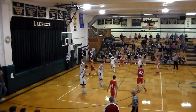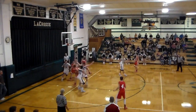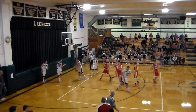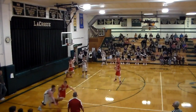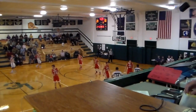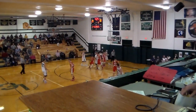28-20. Here we go the other way. Here's Broker. Right side it goes. Code to Broker. High post. LaRoe down the lane. Baseline left. Shot on the glass. Good strong move there by Brad LaRoe. And here's Johnson with it. 10-point deficit now for the Tigers. 3.5 minutes into the second half.